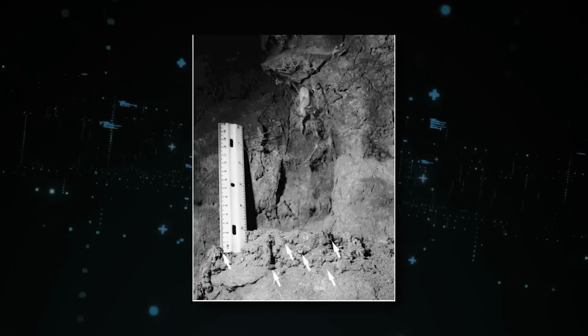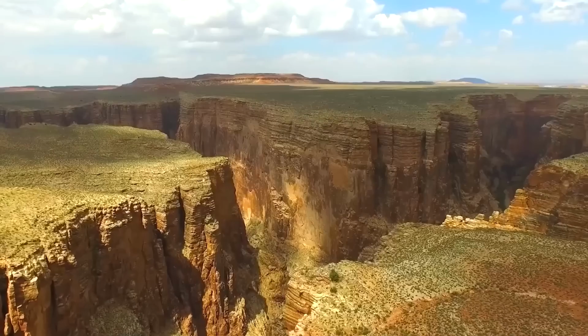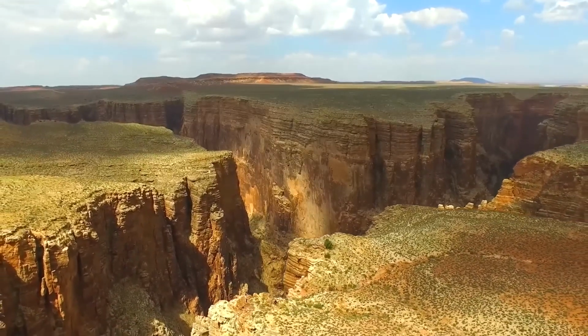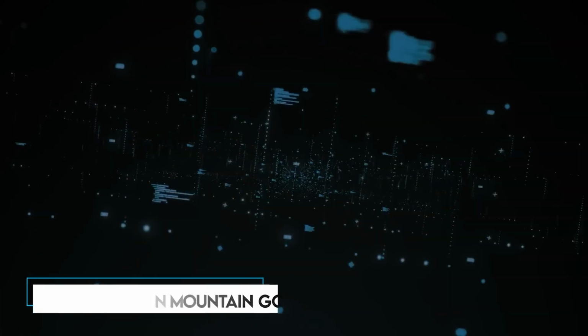Neat piles of wood rats' dumps also served as tangible records of animals and plant remains that had existed undisturbed in the Grand Canyon for thousands of years. Also discovered in the cave were the skulls of Harrington mountain goats.